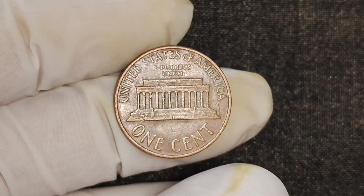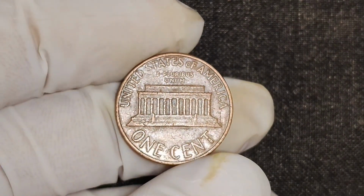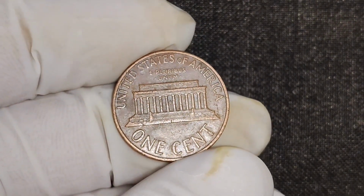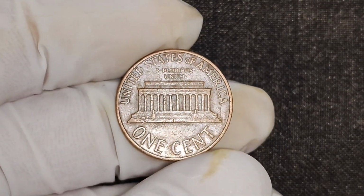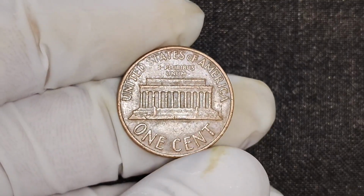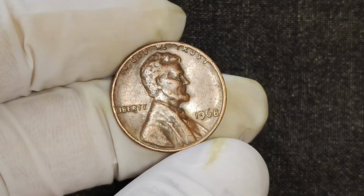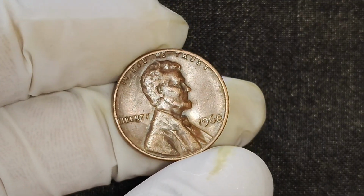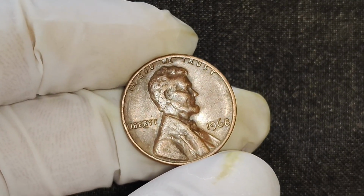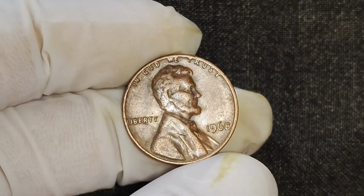Now, before we start talking dollar signs, let's take a minute to talk about why this penny is worth so much. Normally, pennies are, well, pennies. They're worth 1 cent, right? But the 1968 penny is a bit of an anomaly. Back in 1968, the US Mint was making billions of pennies, but there was a small batch of them that were minted without a mint mark. Sounds pretty boring, right? But it's this simple missing detail that could make your old penny worth a fortune.